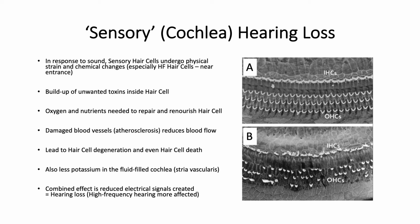And typically, with diabetes-induced hearing loss, it's the high-frequency hair cells that become damaged. And that's because the high-frequency hair cells are located near the entrance of the cochlea, okay? The best way to analogize that is imagine the carpet in your hallway at home. The carpet near the front door always gets worn out quicker because people are constantly treading over it. And similarly with the hair cells for the high frequencies, because they're located near the entrance of the cochlea, they're more susceptible to undergo physical and chemical changes.